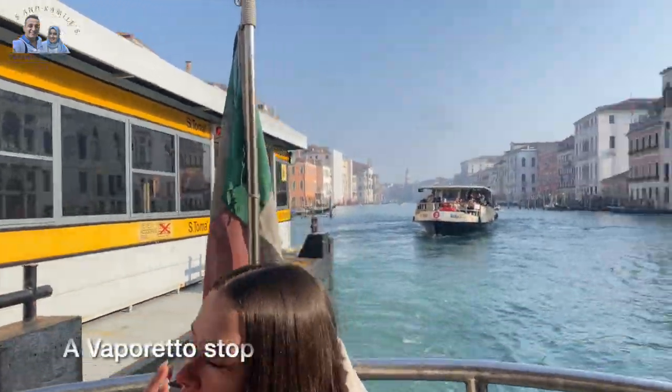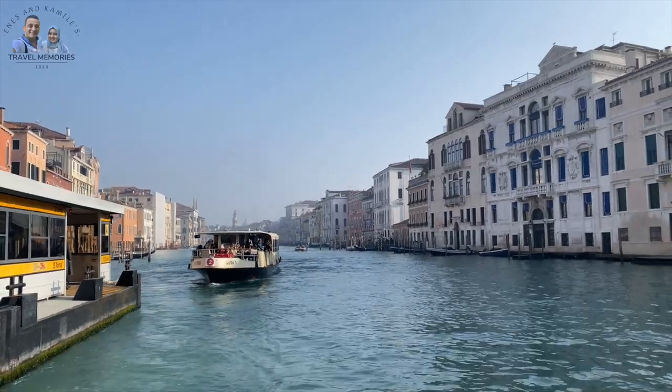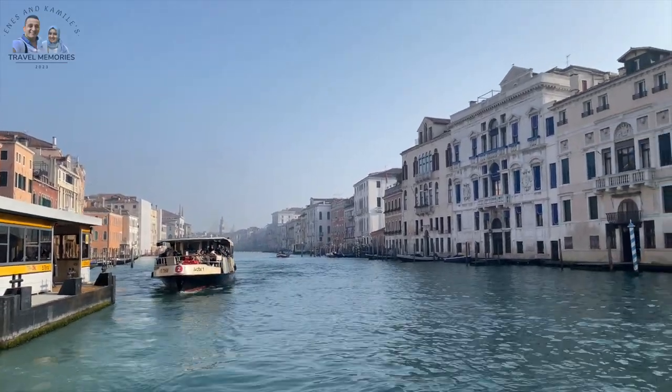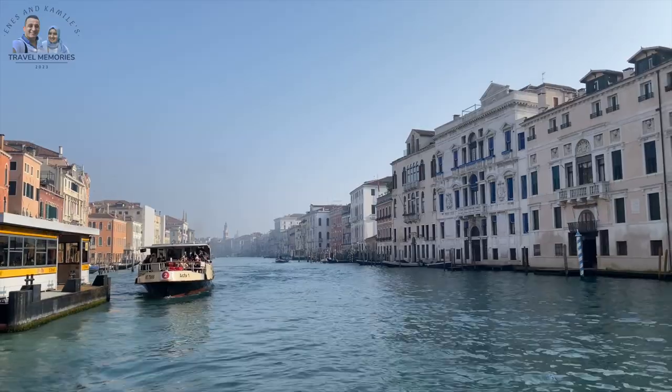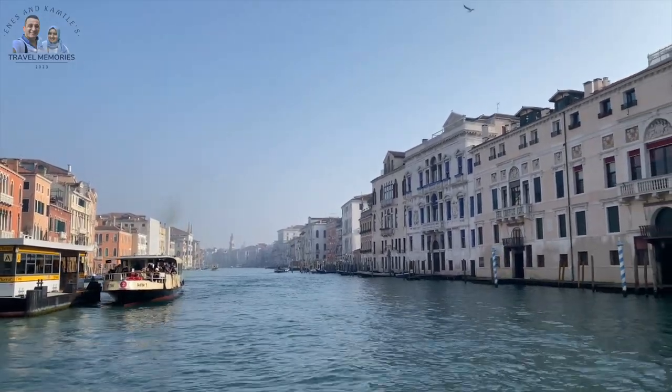The small ferries that we have just bought tickets for are called Vaporetto. Vaporetto is a public water bus belonging to Venice. It has many yellow stops in Venice and also has regular services from Venice to many nearby islands.